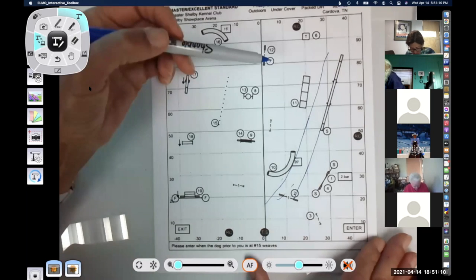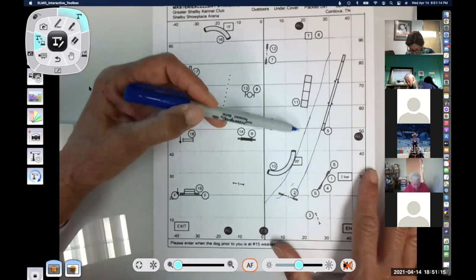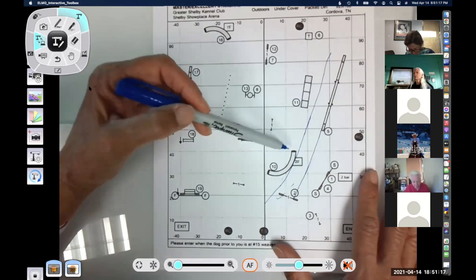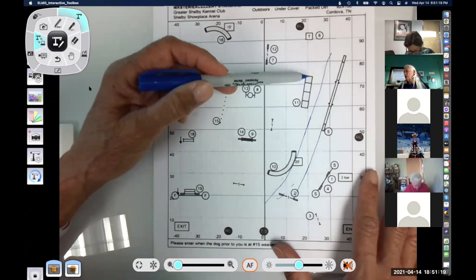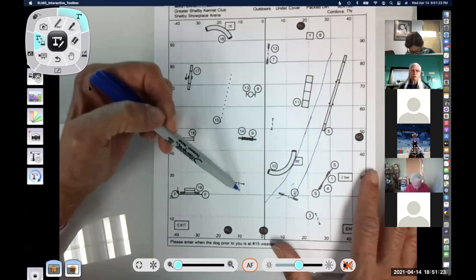This is something else that's hard. If you're just doing this loop, tunnel, what time is it? Ooh, I was losing time. Tunnel, A-frame, jump, jump, and then finish on this jump.